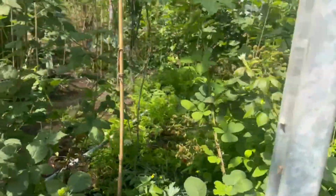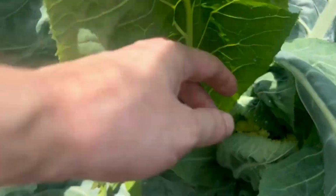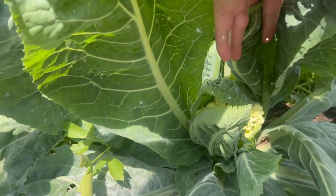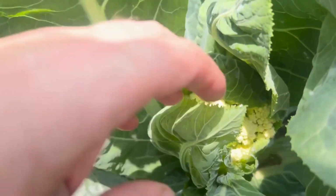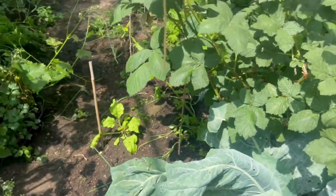Chapter 4. Harvest often. Here's something most beginner gardeners don't know. The more you harvest, the more your plants produce. Why frequent harvesting matters. It tells your plant, keep going, I'm hungry.